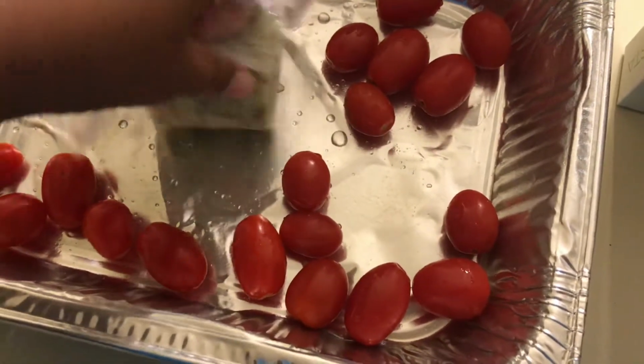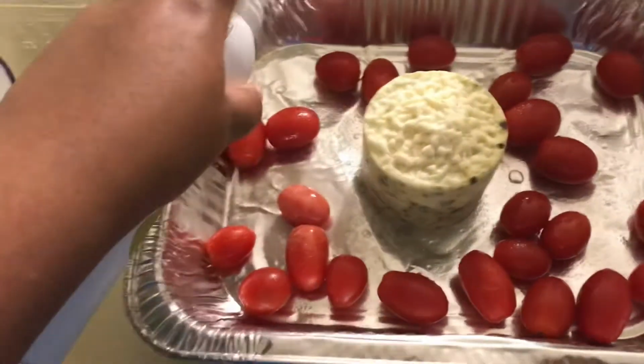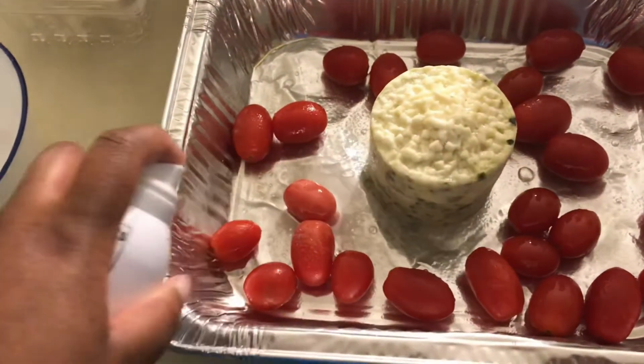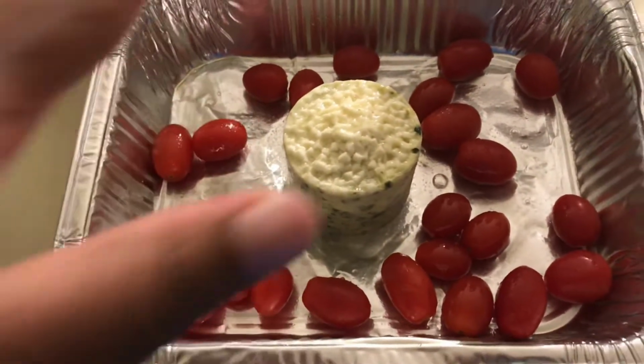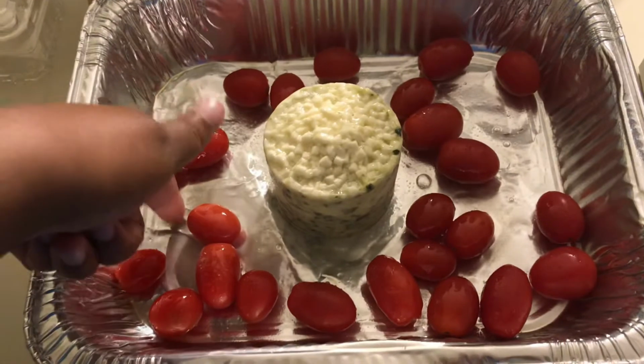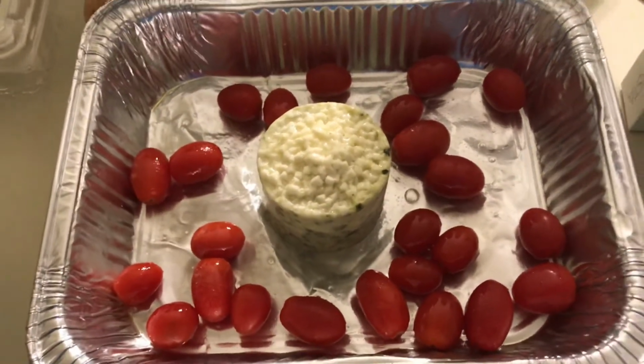It's not the packaging. So what I'm going to do is I'm just going to spray it a little bit. This is some avocado spray. It doesn't have any propellant in it. So I usually like spraying that a little bit on food that I'm going to eat. I use non-avocado spray in the bottom, so I don't know if that defeats the purpose or not. But I still do it.